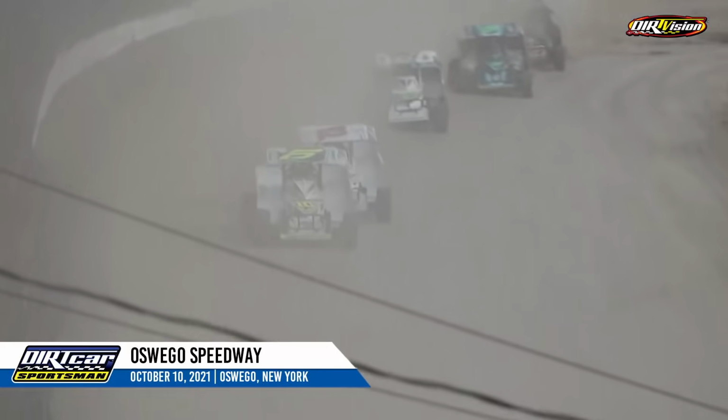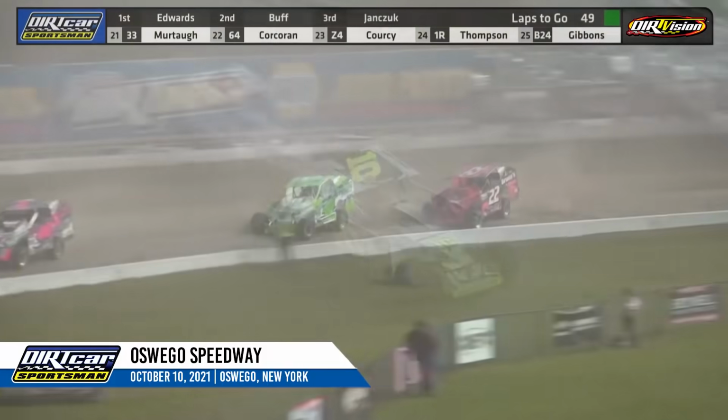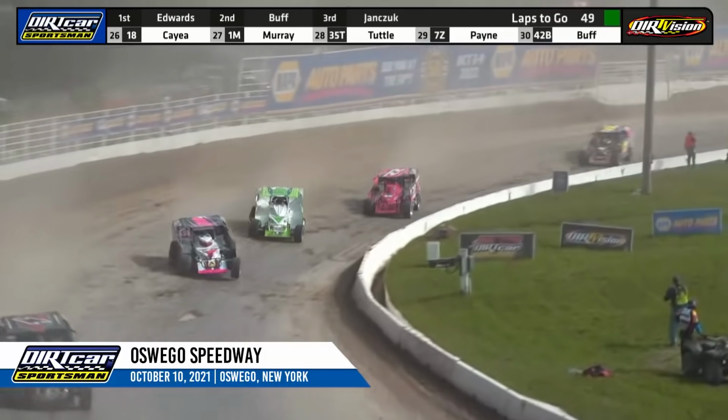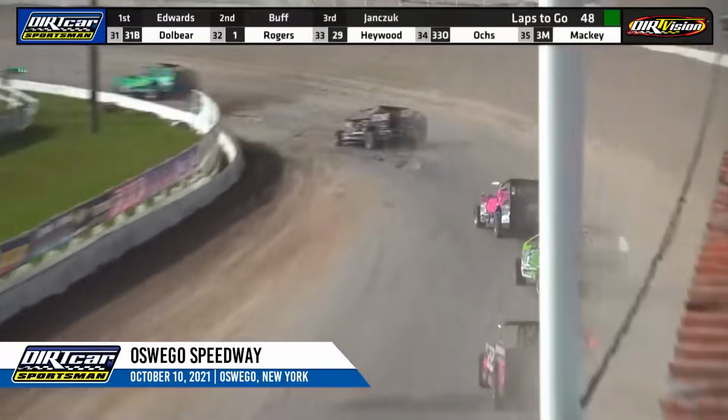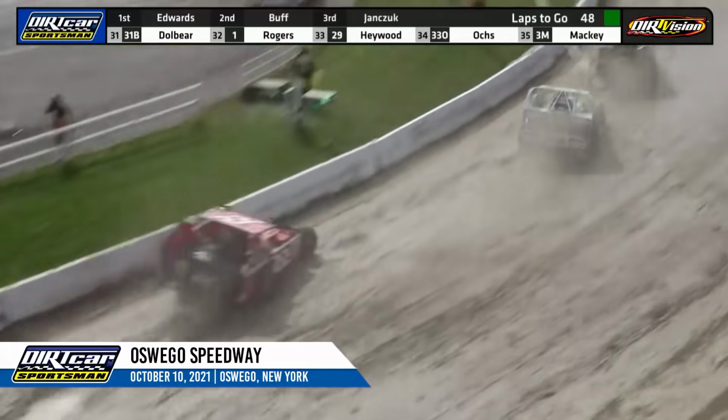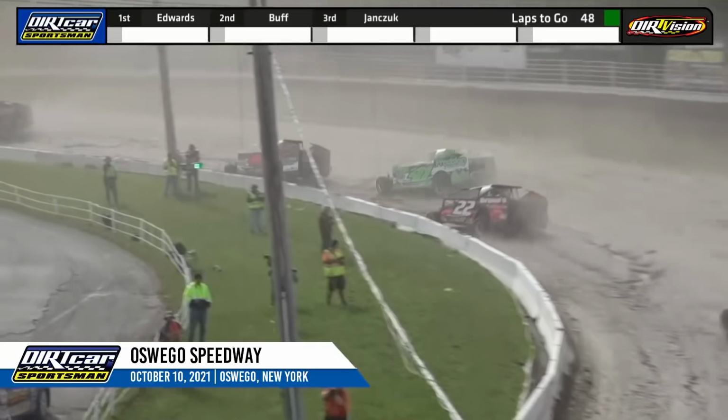In the meantime, Chad Edwards leads the parade up off of turn number four and across the line. Lap number one is complete. Chad Edwards leads Andrew Buff. Working it off the turn this time down the back straightaway, or down the front straightaway rather. It is still Edwards along with Buff and Jancic. One, two, and three right there as they head down the back stretch one more time.